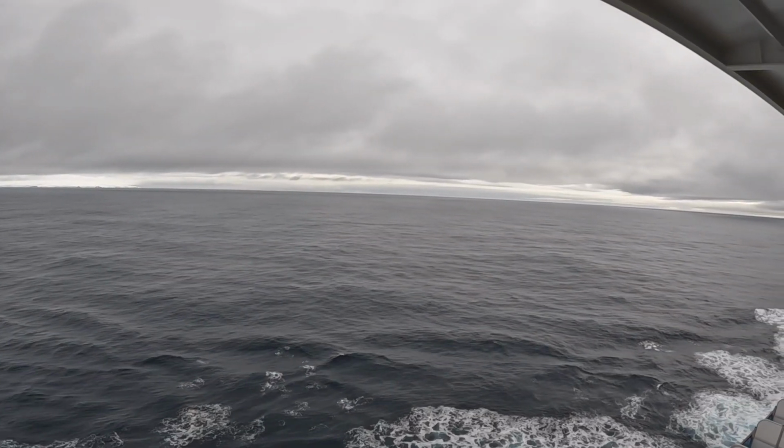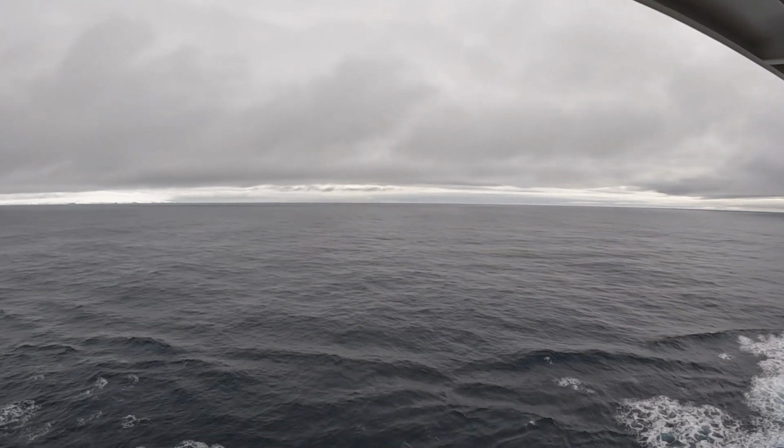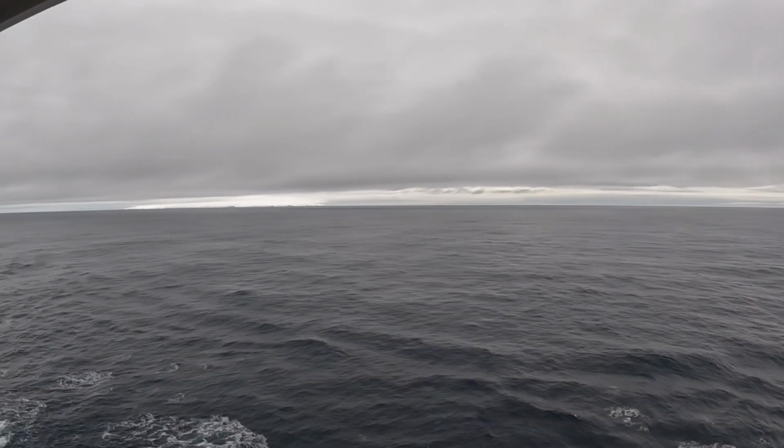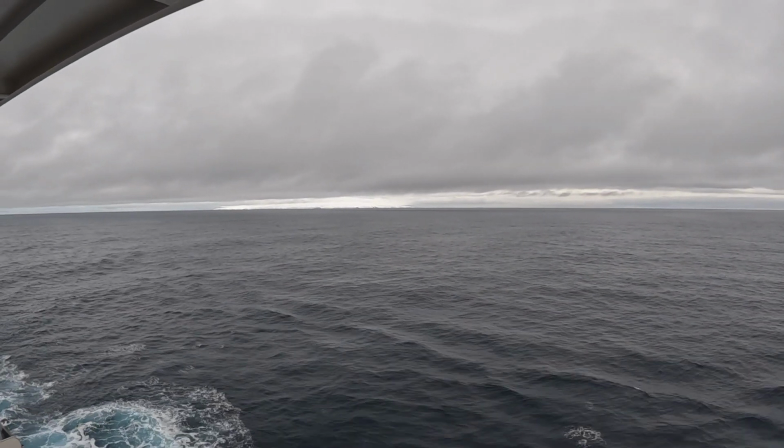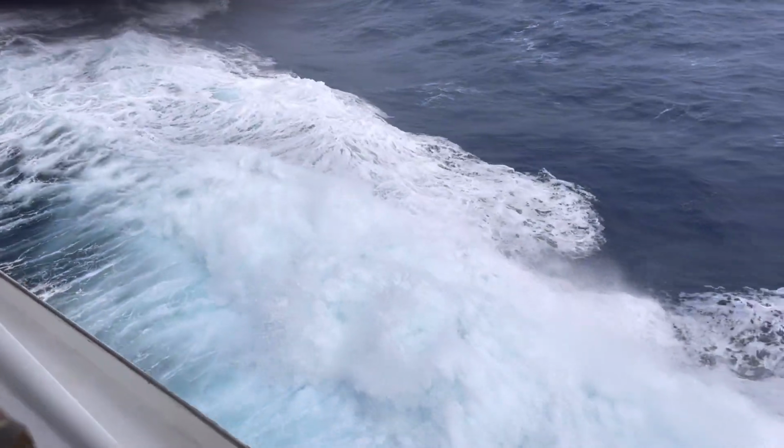In a couple of hours, we'll be going straight to the Drake to go back to South America, Punta Arenas, Chile. And here we are, back again onto the Drake Passage.